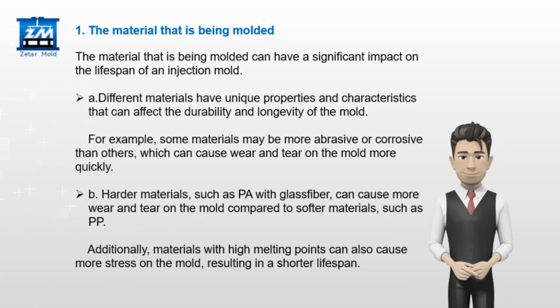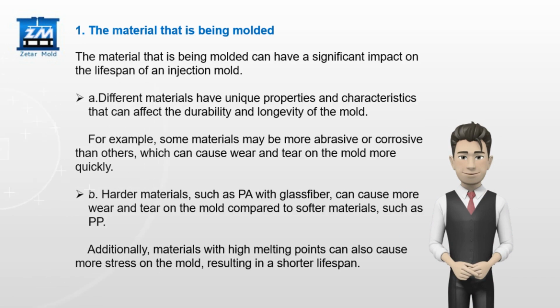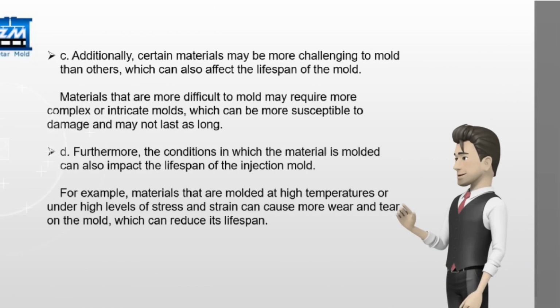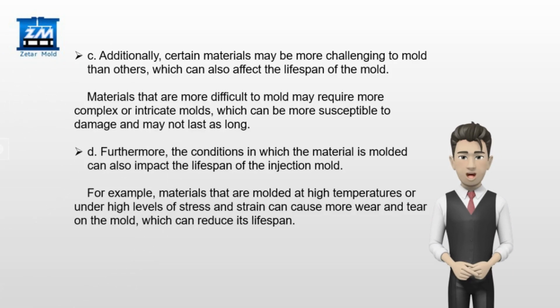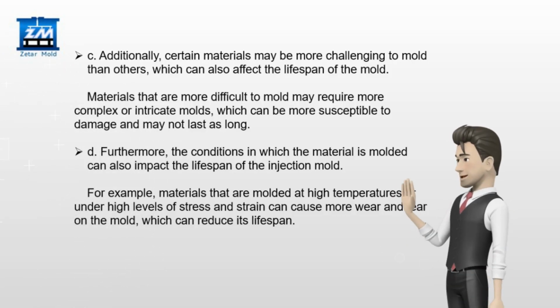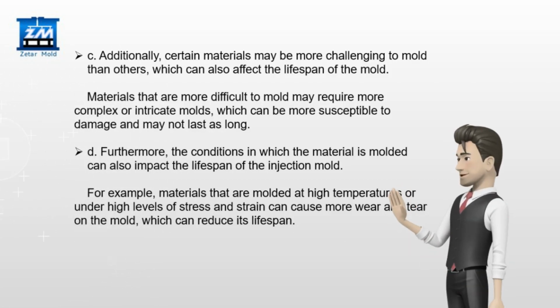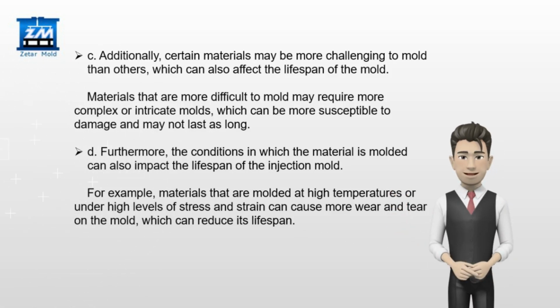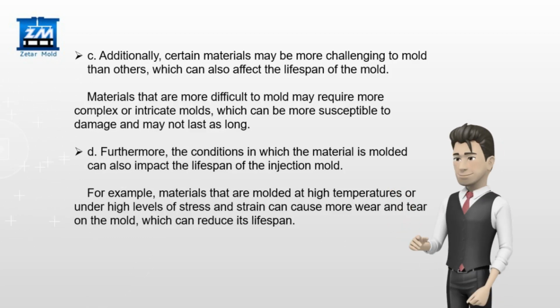Additionally, materials with high melting points can also cause more stress on the mold, resulting in a shorter lifespan. C. Certain materials may be more challenging to mold than others, which can also affect the lifespan of the mold. Materials that are more difficult to mold may require more complex or intricate molds, which can be more susceptible to damage and may not last as long.